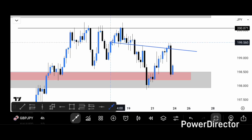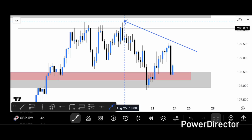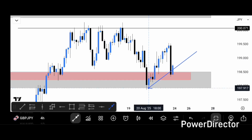So now we had a short position down here, but we were stopped out. Then price went to this resistance zone, and from this resistance zone up here, price then dropped back down, dropped to the same zone that we're expecting bullish movement from. So GJ did exactly what we were anticipating last week.